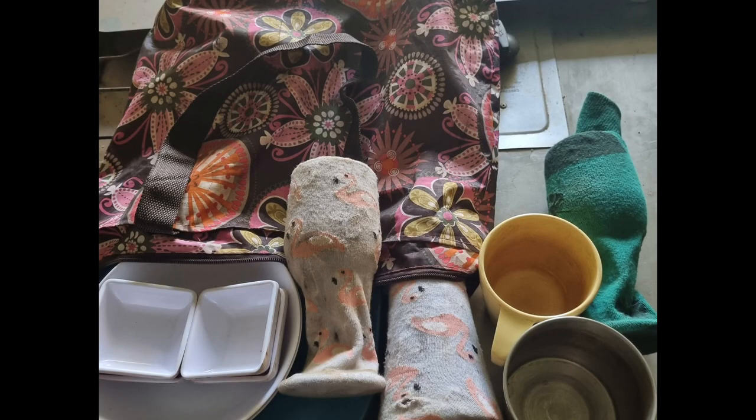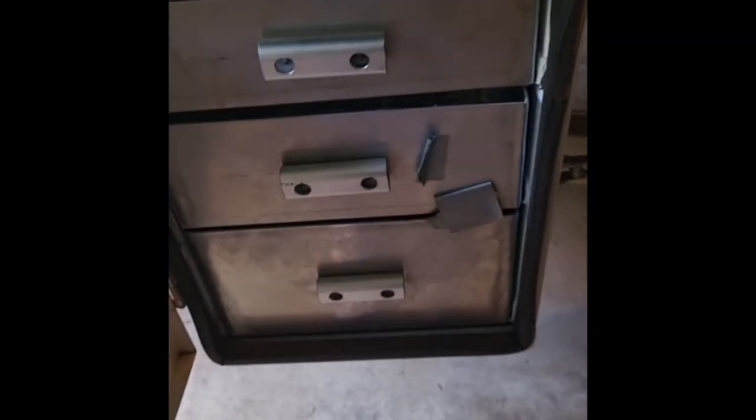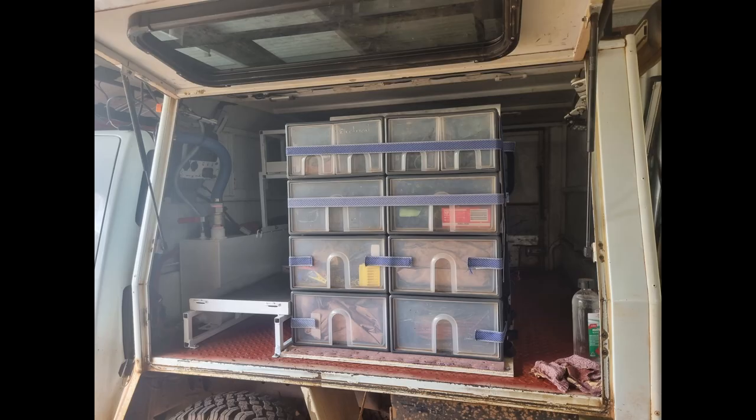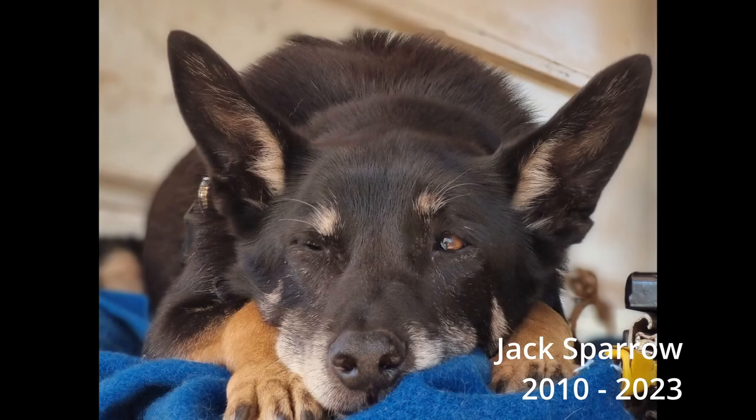Then there was the packing for 8 weeks of remote travel. We also said goodbye to our old dog Jack during these last few weeks.